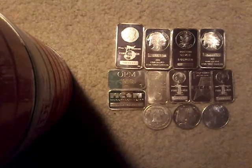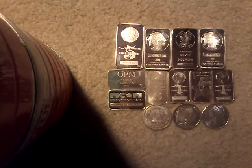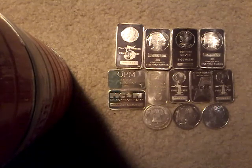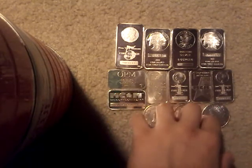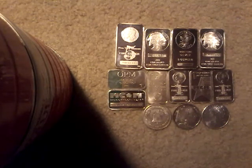Today what I want to discuss is my picks for the top five bullion coins, and I'm not going to be just covering low premium or high premium bullion. I'm going to be talking about everything that's a bullion coin, not generic rounds, but actual coins produced by some government. So yeah, let's get right into this.